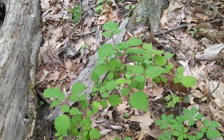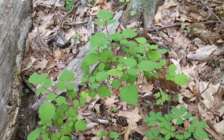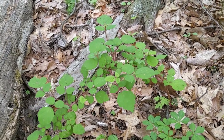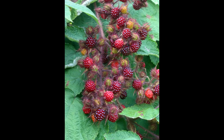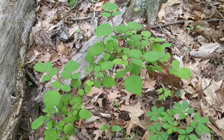This is another plant that has edible berries. This is called Japanese wineberry. It's a non-native species, meaning that it came from Japan, not from this area originally. But it does have really delicious berries on it from mid-June to mid-July. They look and taste a lot like raspberries. And you'll usually find them at the edge of forests, along trails, and maybe along the sides of roads.